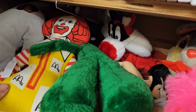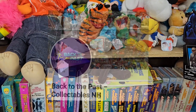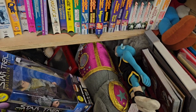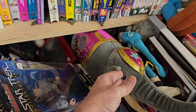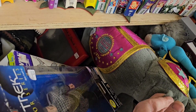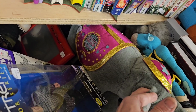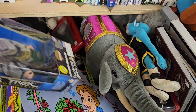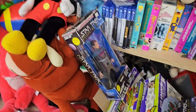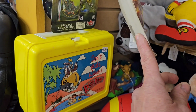Just a bunch of different. So this booth here is Back to the Past Collectibles, where she has a lot of cool stuff that comes in and out. Hey, I actually have this one at home. Ringling Brothers, right? And Barnum & Bailey. I can't even say it. But yeah, that's pretty cool. And they still have these Power Rangers Creepy Crawlers. Who Framed Roger Rabbit lunchbox. $15. That's pretty cool.